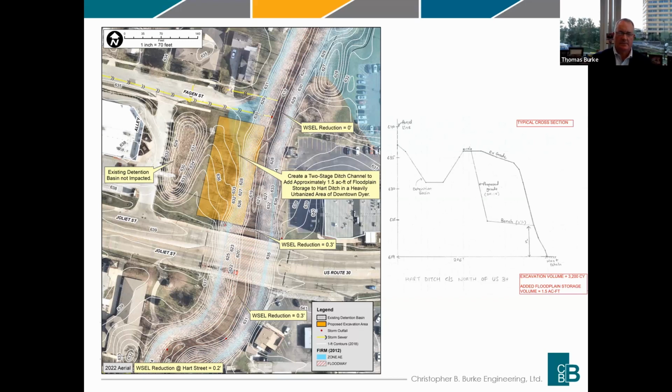So is the whole segment in Dyer a regulated drain? Yes. And it stops at Main Street? Correct. Thank you. So that's more on us, Dan, as we do the work on Hart Ditch from Main Street north, right? Right, because the drainage board is involved in all of that work as well.